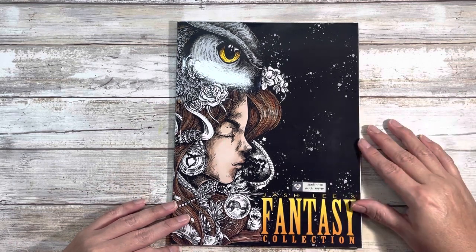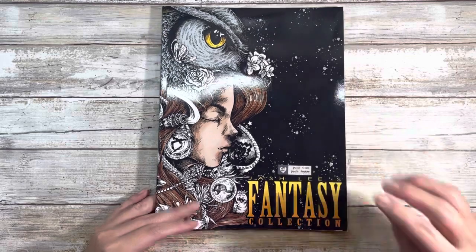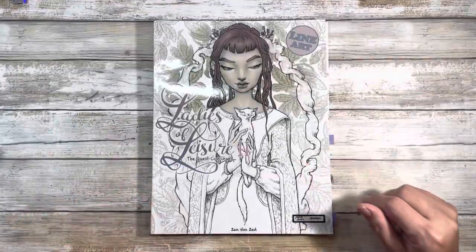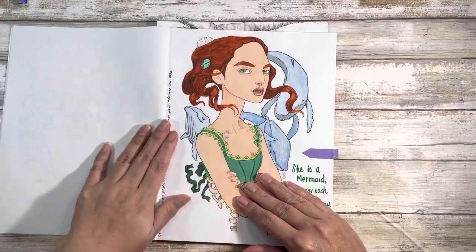And because I already bought that one, I also bought a few more, because if you're going to kick the can, kick the can. But that's Josh Lee's Fantasy Collection. Now the last 3 I'm going to show you are from Zan Von Zed. So the first one I did was this one right here.